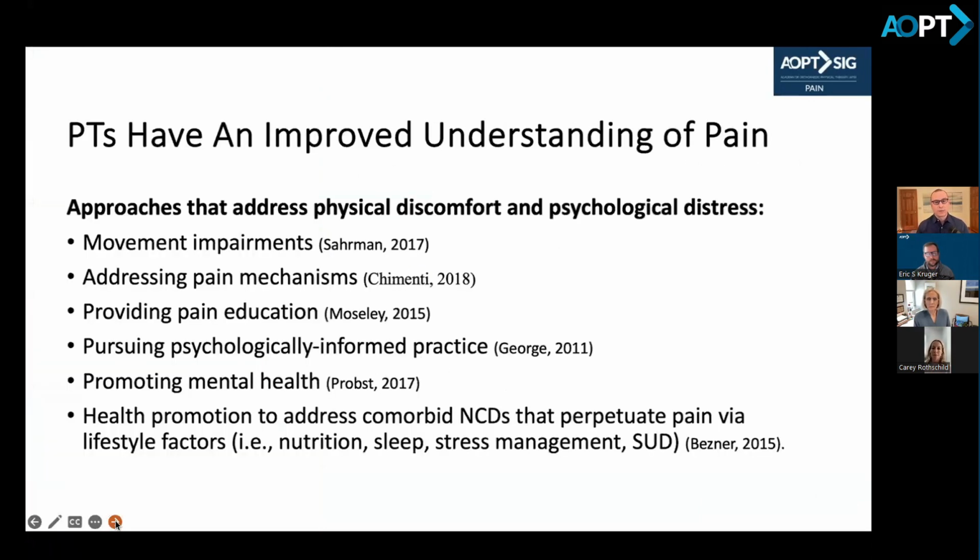The reason why I wanted to invite all of my colleagues here is that I graduated from PT school in 1997. At that time, it was a very biomedically oriented profession. We've really grown as a profession.